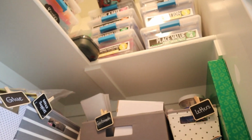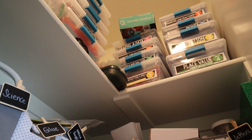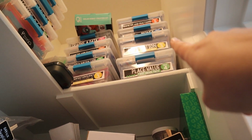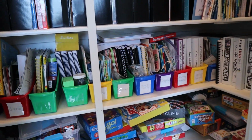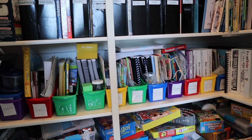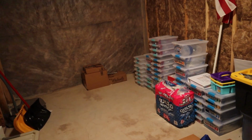And so I need to go down to my basement and switch all these out because we'll be using second grade still, but this is first grade on this side and we won't need that next year. So I'm going to take you downstairs and at least show you where that stuff is, and then we'll get started. Okay, so this is my dungeon in the basement.